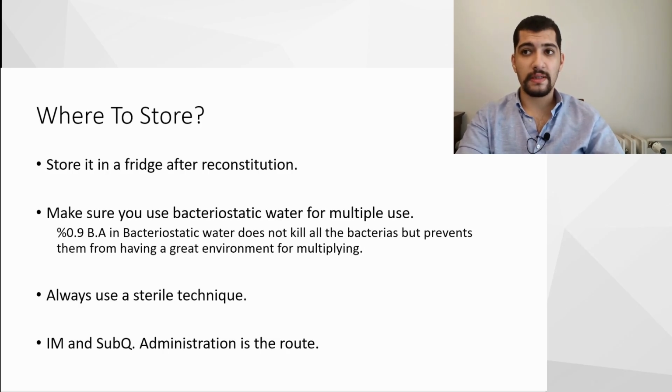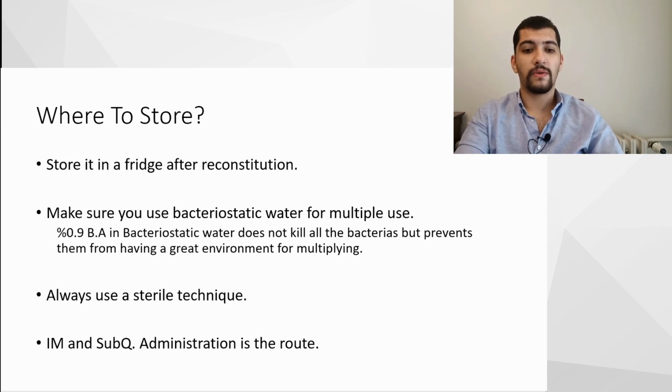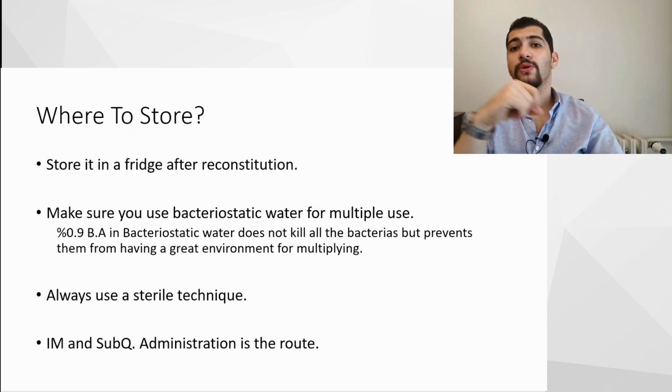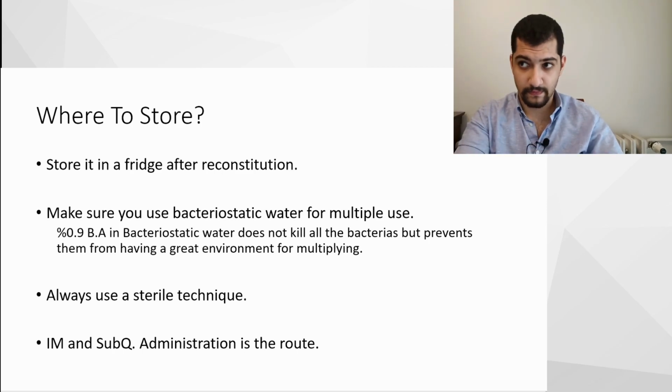So the next question is obviously, since it is a peptide, where to store it. How do I store it? The answer 99% of the time is the same. You always store it in a fridge, but make sure you use bacteriostatic water if you're going to use it multiple times, if you're going to puncture the vial multiple times.